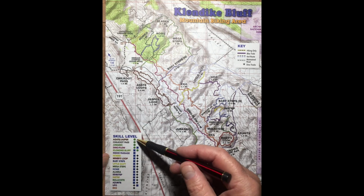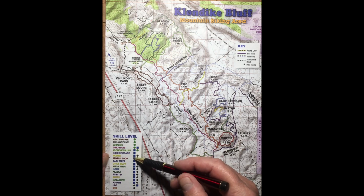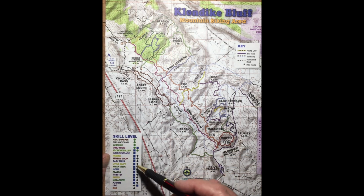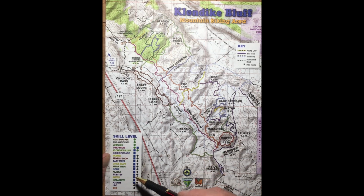We have a lot of beginner, intermediate type terrain, there'll be some advanced along the trails, but a lot of the trail is intermediate with just a few little spots where a low to mid intermediate may want to walk. The rest of us can probably ride that stuff. But there's a few little challenges, that's for sure, in every one of these.